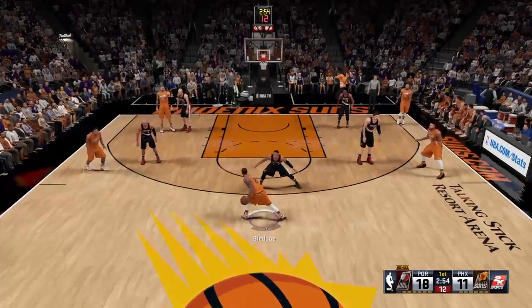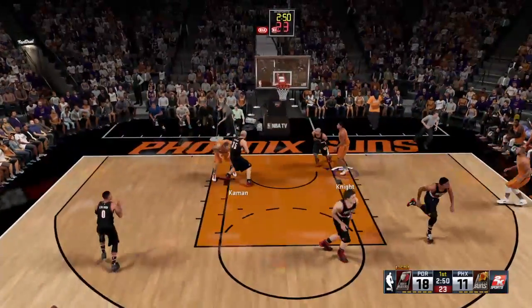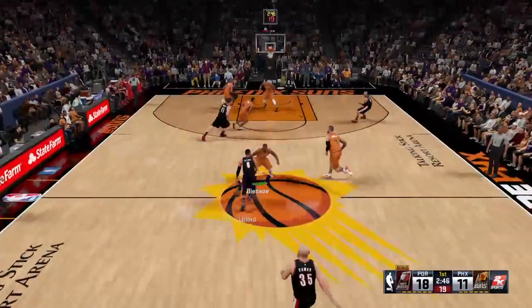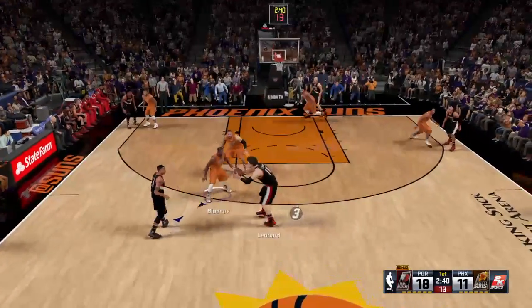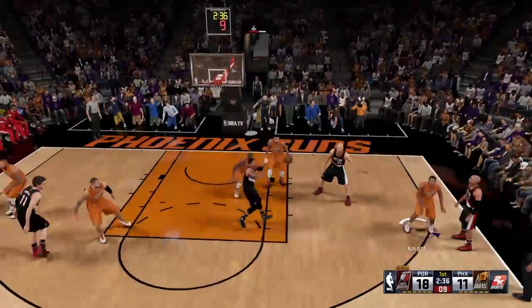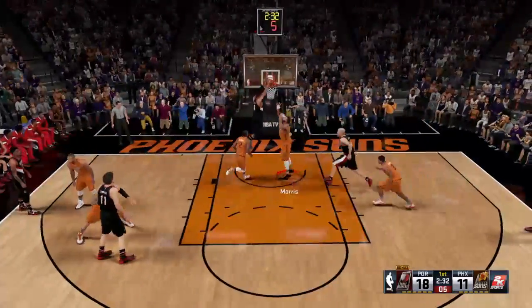A platoon swap here for Phoenix. To the middle, here's Knight. It's blocked. Here is Lillard. 7 points in the game. Leonard with this screen on Bledsoe. Trailblazers moving the ball around. Henderson kicks to Lillard. And he makes no mistake on the slam dunk.